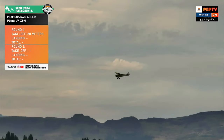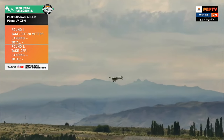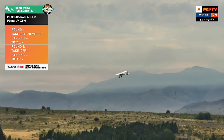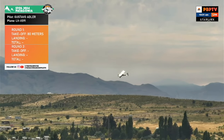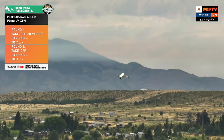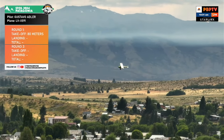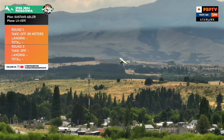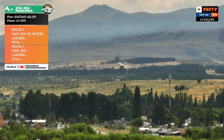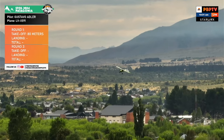So now Gustavo's on downwind. It's very peaceful and relaxed here. The lady just came up to offer us a little coffee and water if we need it. And we've got one airplane in the pattern at a time. It's just low pressure, nice and easy.